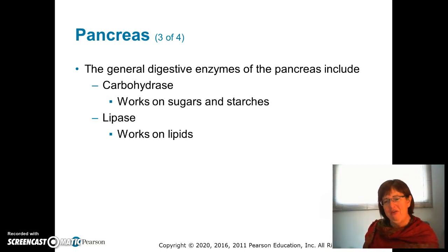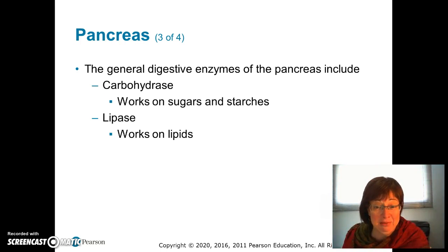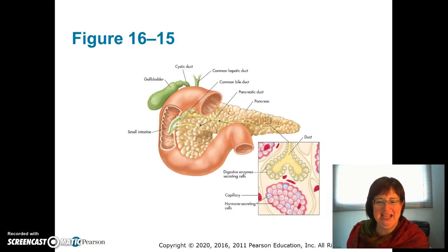So when we look at the pancreas, there are a lot of enzymes. There's a pancreatic amylase, which continues to break down carbohydrates. There's a lipase, which will work on the lipids, breaking those down. There's a protease, which breaks down protein. Nuclease breaks down nucleic acids. Note that most enzymes end in ASE.